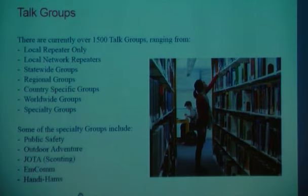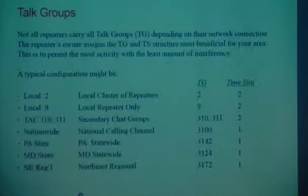The HCRA has a specialty talk group. They have a DMR talk group. Although it does not reside on any repeater, they have one. And it is available through the Brandmeister network, which we'll explain later. Special groups, they show you public safety, outdoor adventure, JODA, ecom, and handycams.